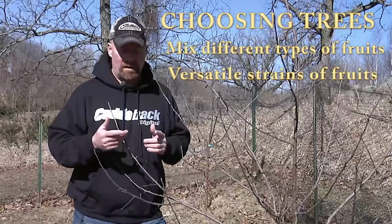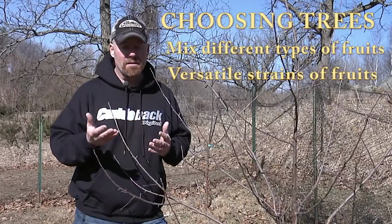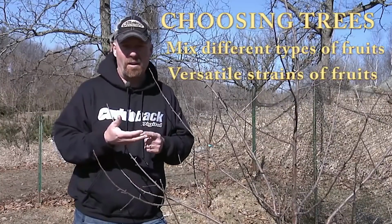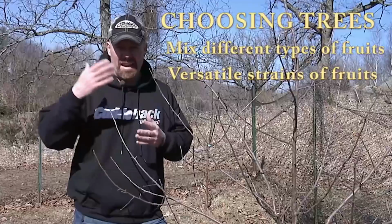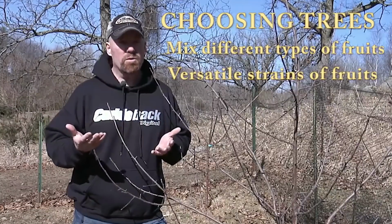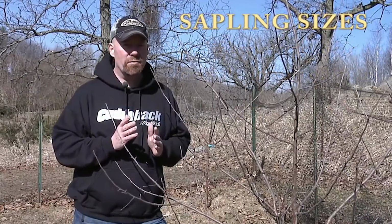The other thing you want to keep in mind is trees will bear at different times of the year. So this is really where the fun begins, because you can pick trees that are going to bear in late August, early September, mid-September, early October, all the way into November. So you're going to have a never-ending supply of fruit for the deer, and it's going to last you through most of hunting season.